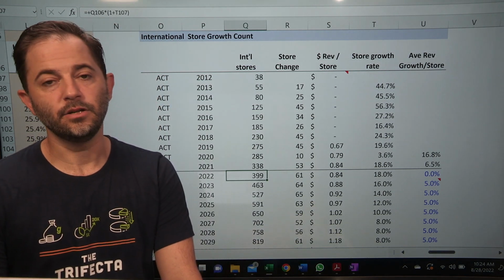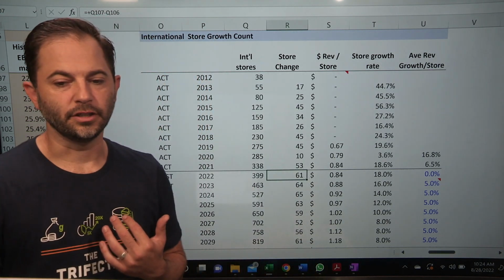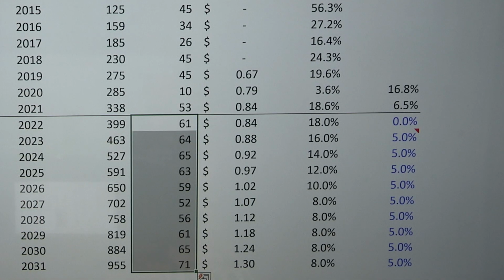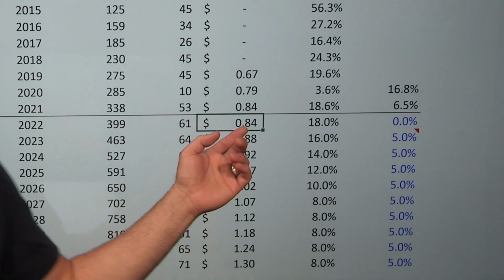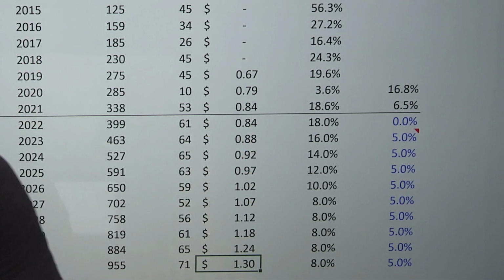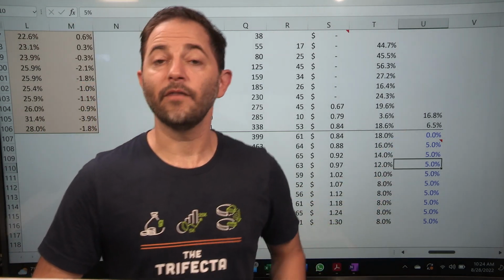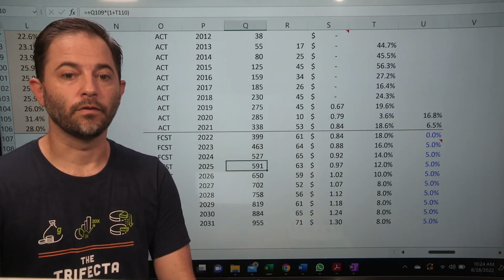Well, we think that's going to continue to grow. The international presence for them is a big, big market. They should continue to grow. So we're saying, hey, in the 50, 60 range per unit over time, they should be able to build a revenue per store of about $840,000, and then it'll grow a little bit at a 5% annual rate over time as revenue per store grows, and the per store growth for revenue.